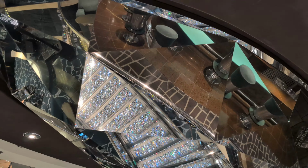Also on deck 6 is the top of the Golden Lobster restaurant, and towards the back of the ship is L'Arabesque restaurant. You can't walk straight through from deck 6, you have to go up deck 7, back and then down. Because we weren't in that restaurant, I didn't get in there for filming.